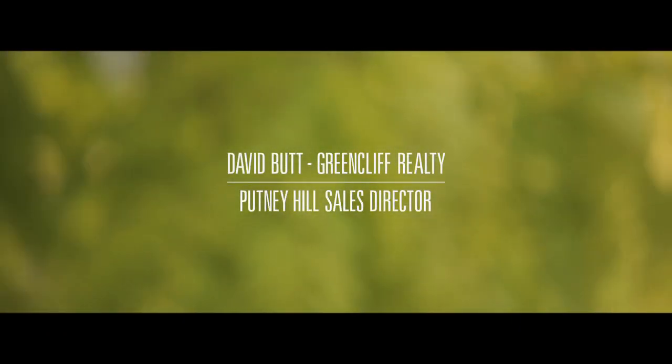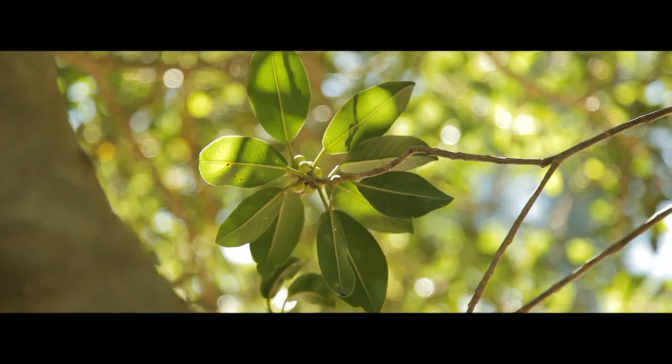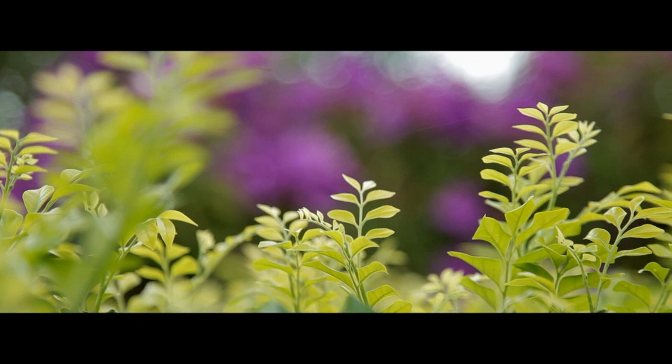I think the best thing about living at Putney Hill is that you are close to the city and yet you are also a world away. As soon as you come off Victoria Road and over that first rise, you're basically in tranquility. To have the local infrastructure so well established, our very own Lardelli Park, is a wonderful thing.